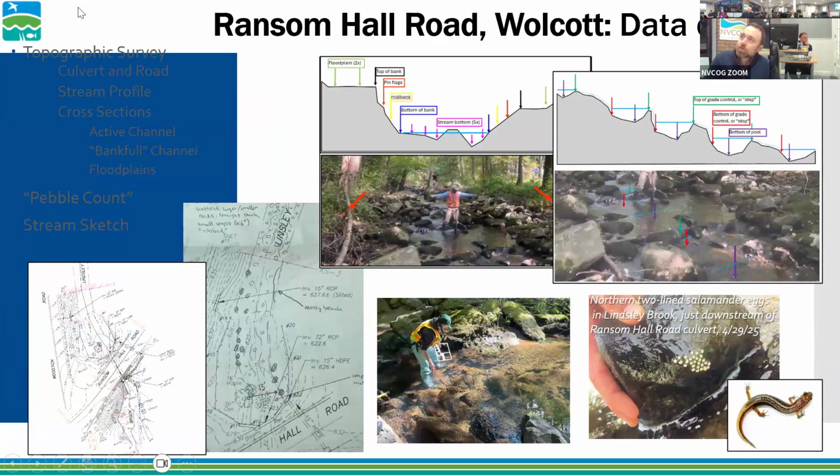Next. So basically what we want to tell you is that when we're looking at trying to recreate the stream channel through the culvert, we go out and we take some data. It's similar in many ways to what a normal engineering study would do in gathering information about the culvert itself. But we're also looking at the morphology of the natural stream channel, both upstream and downstream. So we're taking survey shots. We're also taking stream sketches. We're doing pebble counts to characterize the substrate in that stream channel.